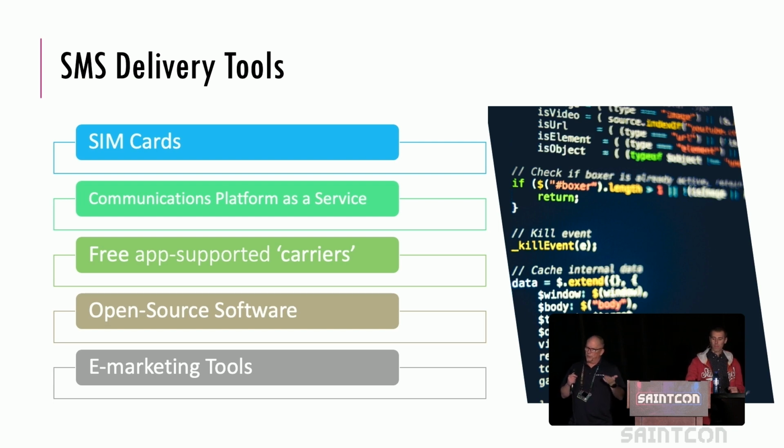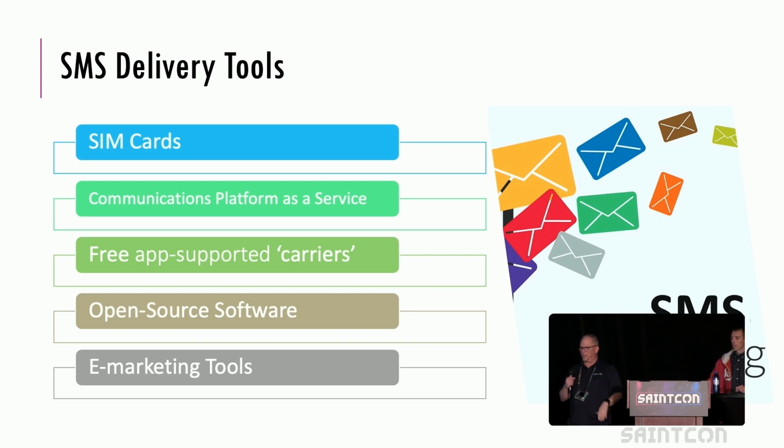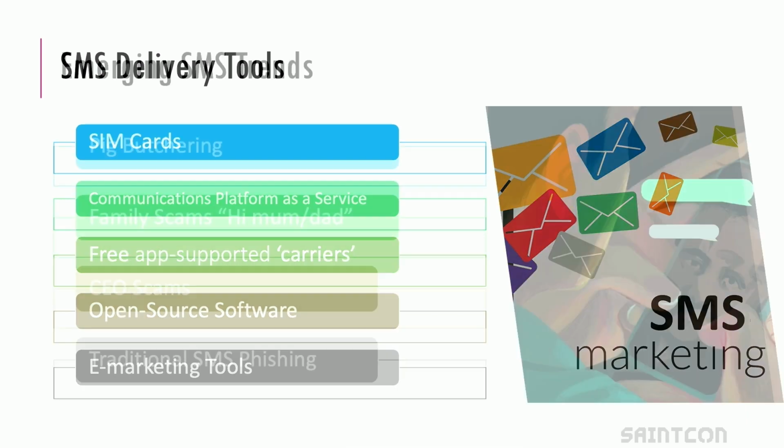Threat actors will take advantage of that because you'll have to have some sort of API key to send the traffic. You can find these API keys online. You can buy them. $10 will get you 5,000 text messages. You just put it in there. It's been stolen or it's been found in a compromise or something like that. And then a ton of e-marketing tools. If you are in marketing or something like that, you know all about these tools. It's a standard way, just like email. It's the same for text message.